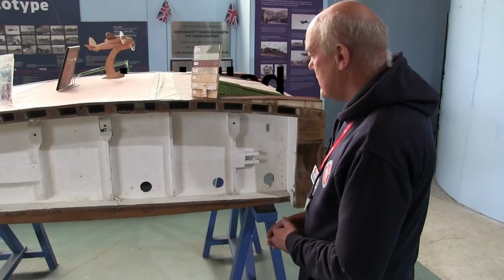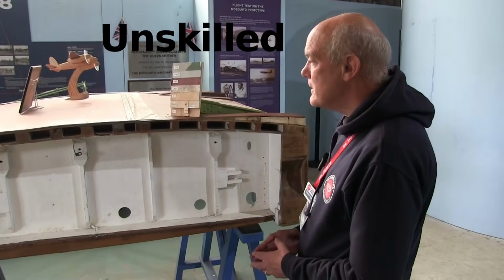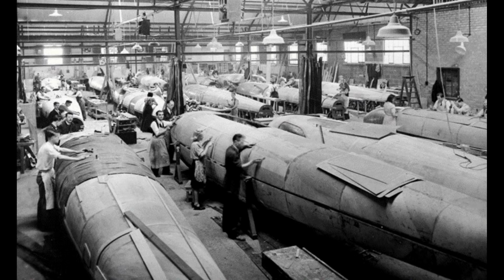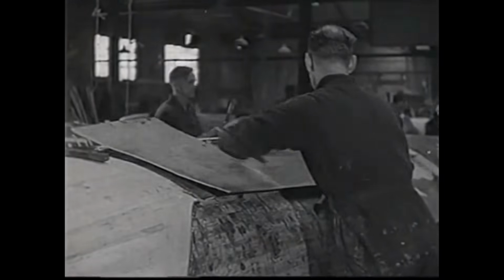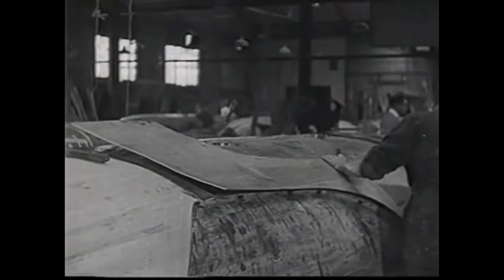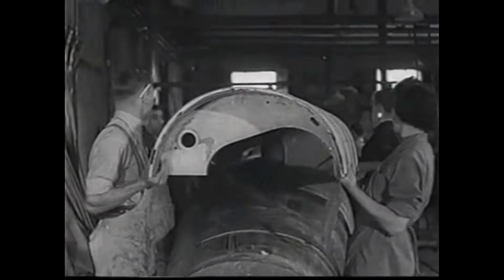It was so easy to make that it was created by furniture manufacturers using unskilled labour. It's not fair to say the workforce that built the Mosquito were unskilled. De Havilland did, however, utilise a skilled workforce that wasn't building aircraft, those skilled in working with timber furniture, for instance. Not that the Mosquito's built like a chair. Its composite monocoque fuselage was advanced and innovative, and its wing was incredibly strong using expertly engineered construction.